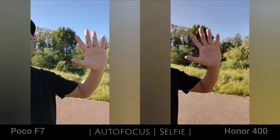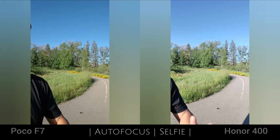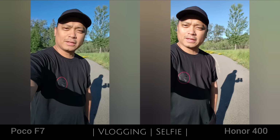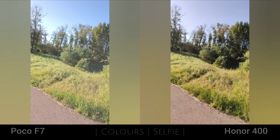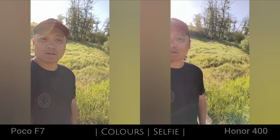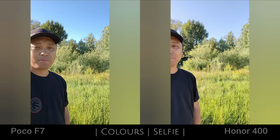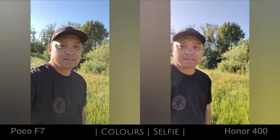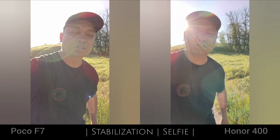Let's check the autofocus. And again, this is vlogging test with human subject in frame. Let's check the colors. So we have a bluer sky on POCO F7. In terms of the trees, again, brighter on POCO F7. In terms of the exposure on the shirt, almost the same colors. Let's check the video stabilization.